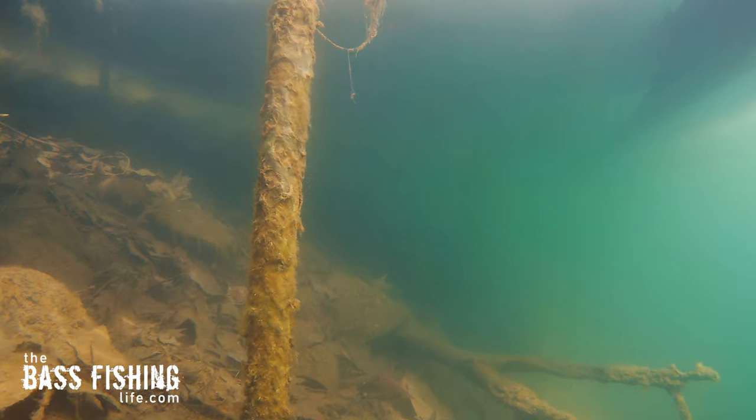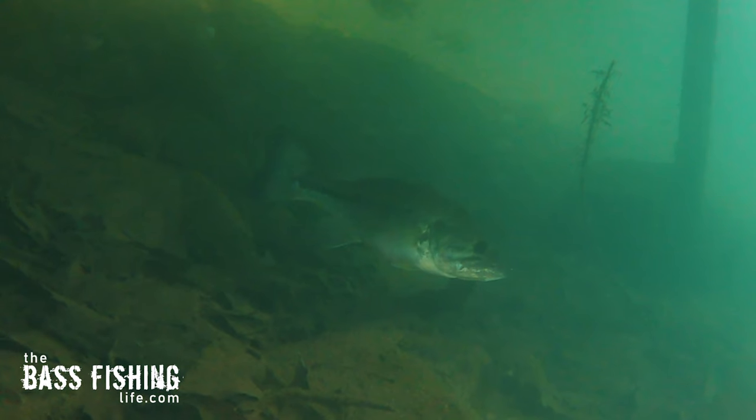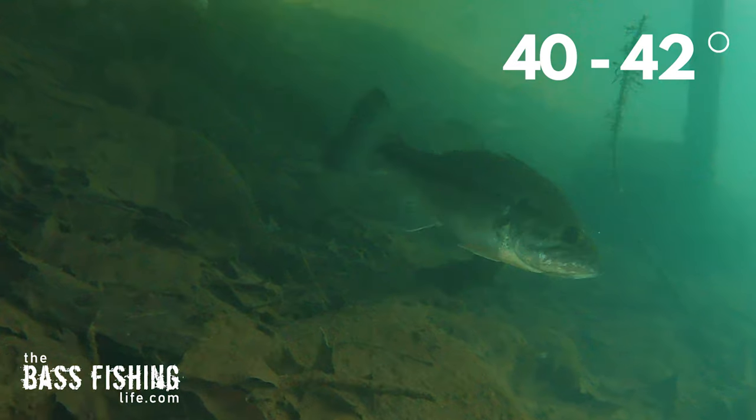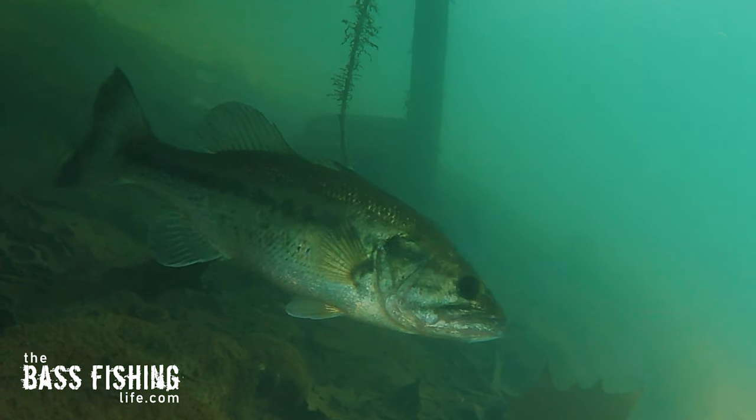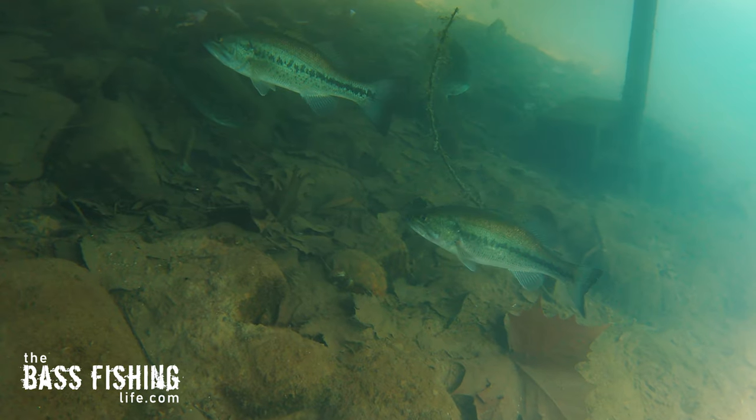As I got the camera towards the floating dock, immediately I started to see life and I started to see bass. Now the interesting thing here is that water temperature is hovering right around that 40 degree mark. And I saw four bass real quickly underneath the shade of this floating dock. So the sun was out, it is starting to warm up the water on that north bank. The bass clearly wanted to be up where that water was starting to get a little bit warmer, but they still preferred to be in the shade, which I found really interesting.